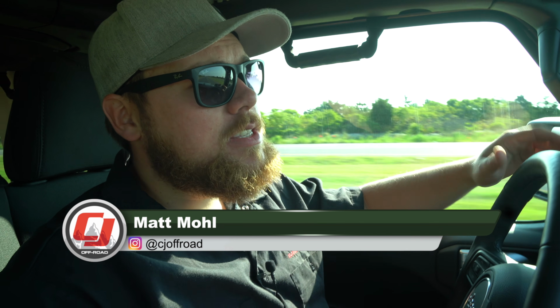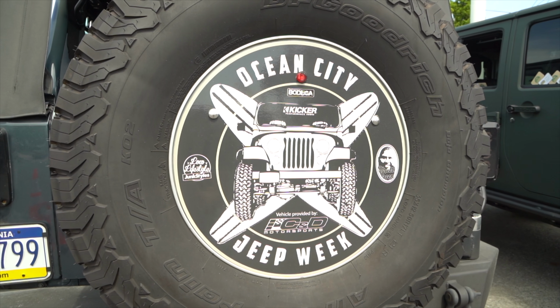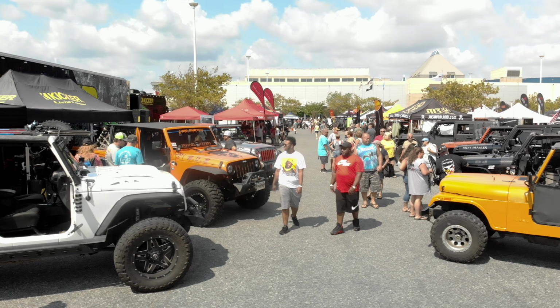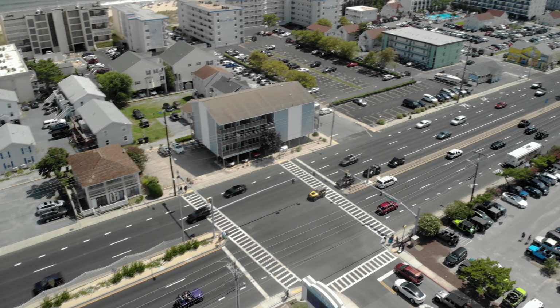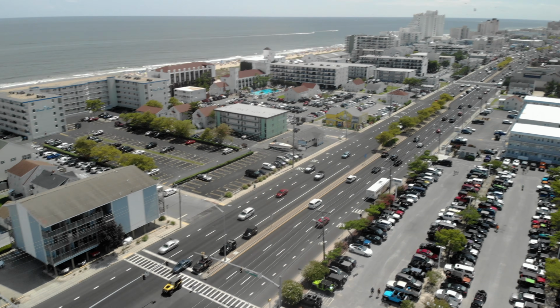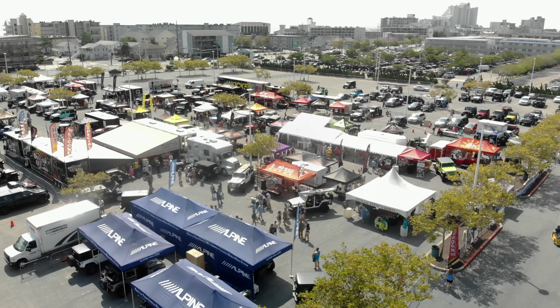We're headed down to the Ocean City Jeep Show in Ocean City, Maryland. I'm pretty excited to go to this show. We've got a nice booth set up. We were here last year, and honestly, I've been coming to this show for a bunch of years now, and it's been getting bigger and bigger as time goes. There's a lot of vendors here. The city is a great place to have a Jeep show. There's nightlife, there's plenty to do. Get down here to Ocean City, and we'll show you guys around and see what it's like.